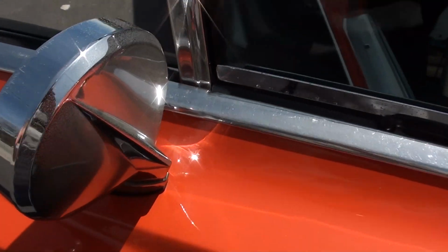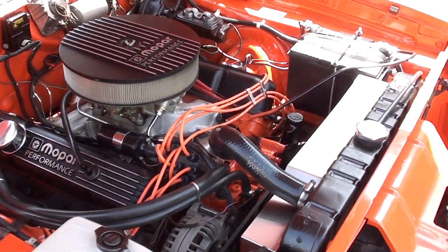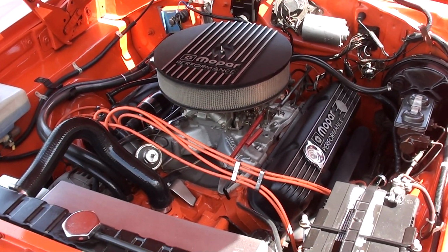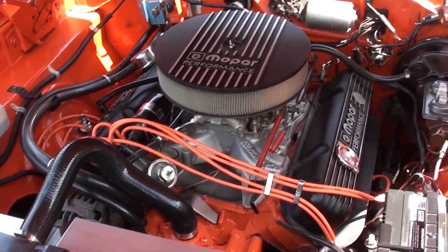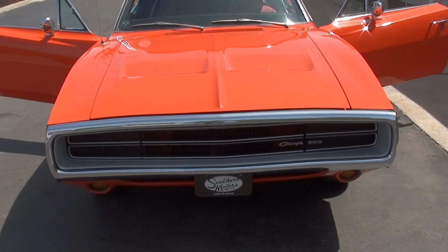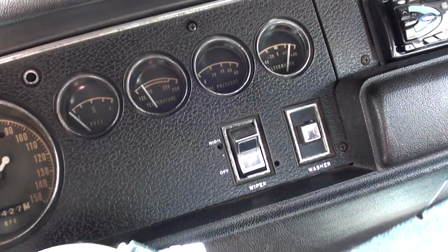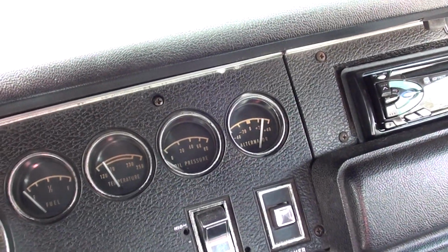Got Jay fired up here. That's an original mirror there. Just a little bit of cam to it, nothing crazy. That sounds good. You see your fender mount, your hood mount turn signals do work. Fuel gauge does work, guys. It just kind of comes on and off. We know it does work.